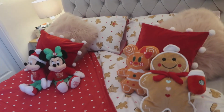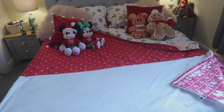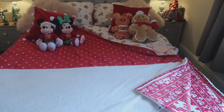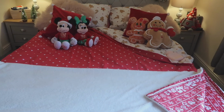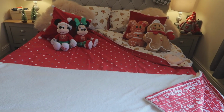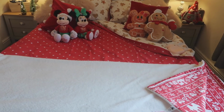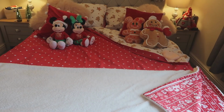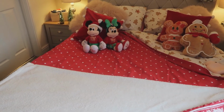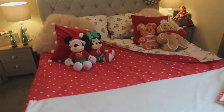So yes, this is the overall bedroom look, and I just find it fantastic. I love it so much, and I try and give it a new festive look throughout the Christmas season. This one is actually the second Christmas quilt cover I've put on. I will put a little picture at one side to show you the other one I have, and that's very gonk or gnomes themed, whatever you call them. I really love that one as well, and there are lots and lots of pictures on my Instagram if you'd like to go and check that one out. But yes, I really love this one.